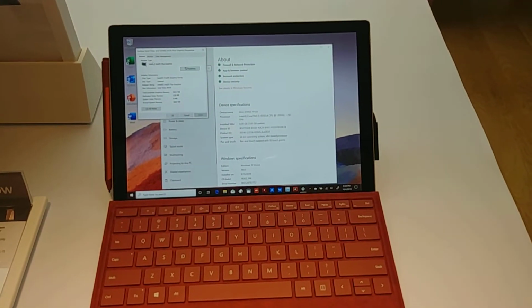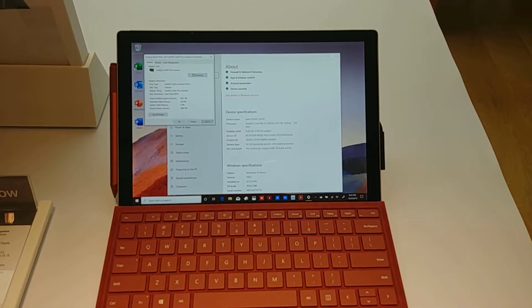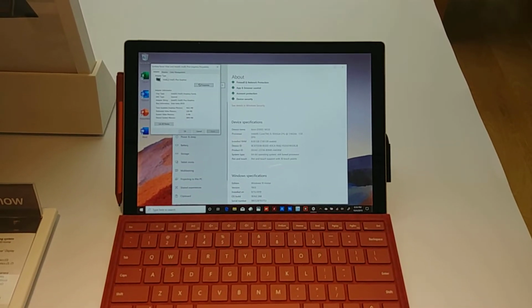So we're definitely going to be pre-ordering the i5 first, and stay tuned for more content, guys.